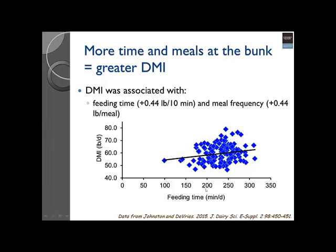So this is the amount of time cows are spending at the feed bunk per day, associated with dry matter intake level. And what you see for the most part is most cows spend between, let's say, 2.5 and up to about 6 hours per day at the feed bunk. And what you see is this positive association where it's our highest intake cows which are also spending the most amount of time at the feed bunk per day. Now, as you can see from this figure, it's not a perfect relationship. There are some cows that eat somewhat faster, some that eat somewhat slower, but in general, those cows that are eating the most are going to be the ones spending the most time at the feed bunk.